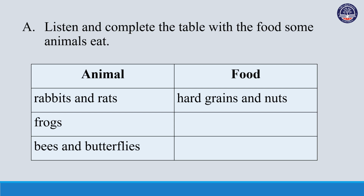What does a frog eat? Yes, insects. That's right, you have to write it down: insects in the food column. And another one is bees and butterflies. What do they eat?